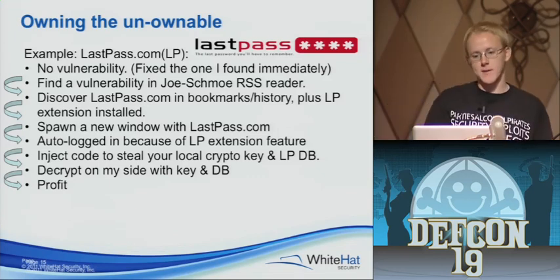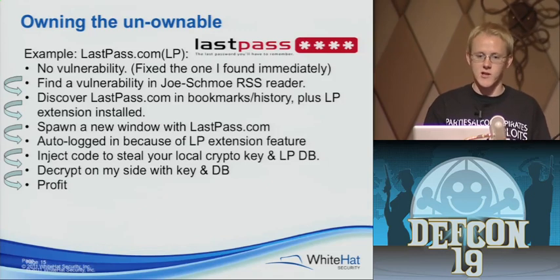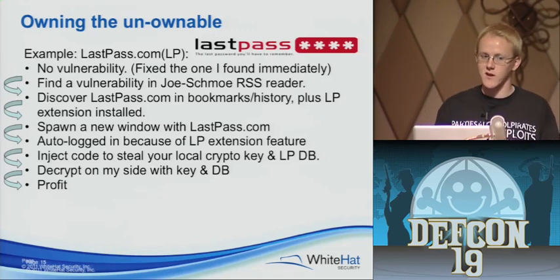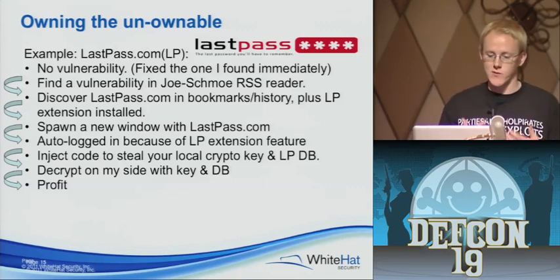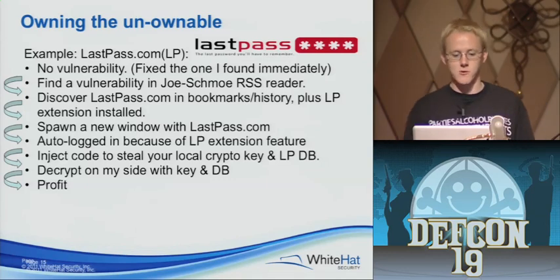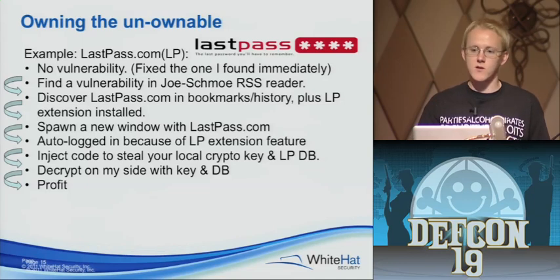Real quick, LastPass, like Matt was saying, is a great service. It handles all of your encryption locally. So the database you send them is all encrypted. It's not in clear text, and your password is never actually sent to them. It's all stored locally and decrypted in the DOM with a representation of your password. So anyway, it passes that local key to that frame.